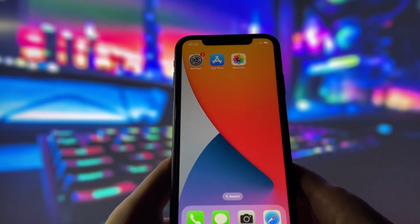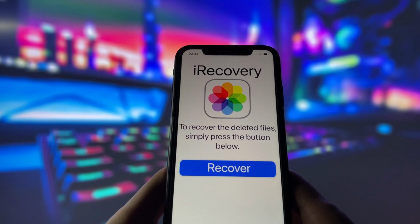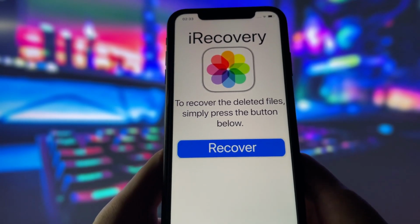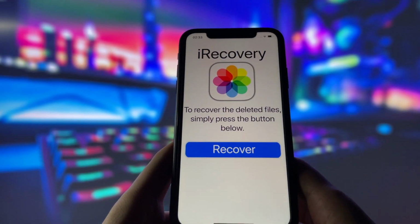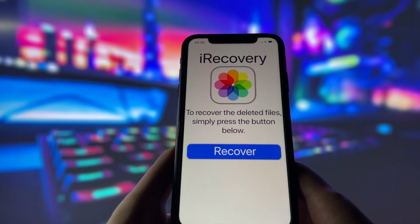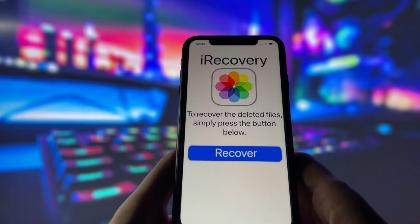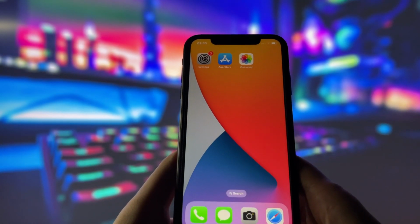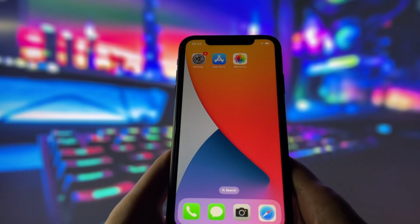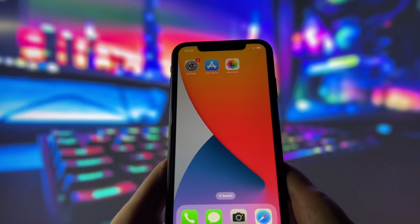Whether it's a photo, an important video, or any type of file you accidentally deleted, this app can help bring it back. It's incredibly easy to use. You don't need any technical skills at all. Just install the app, hit the Recover button, and the app will automatically search for and restore any files that have been deleted. What's amazing about iRecovery is that it works even if the files have been gone for a while. So, if you thought something was lost forever, there's a good chance this app can still find it for you. Alright, if you're ready to recover those lost files, let's jump right into the tutorial.